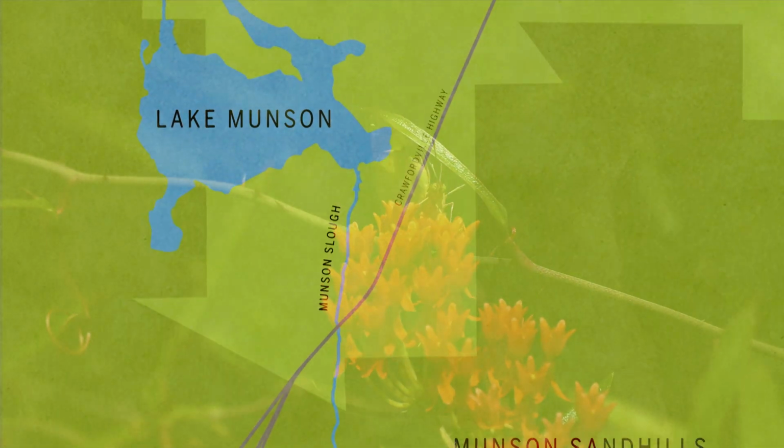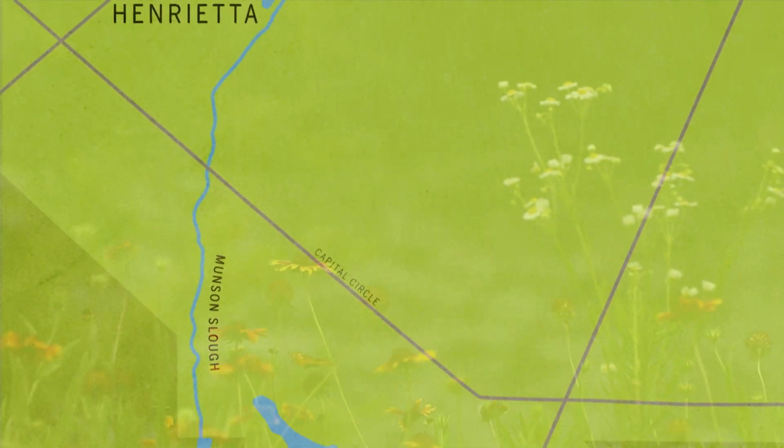Following Munson Sandhills north, we find pollinators at work in the forest as well as our parks.